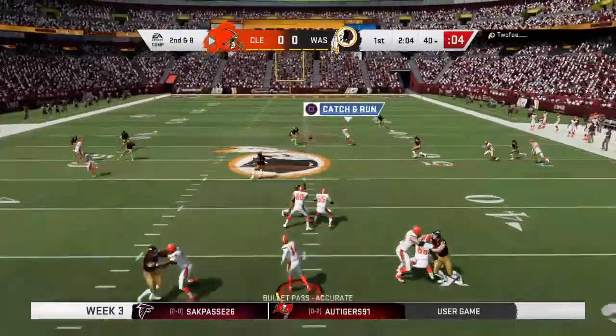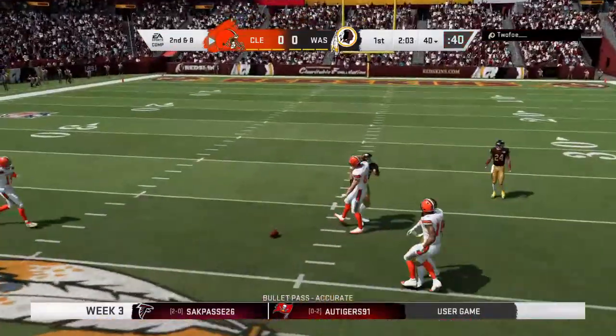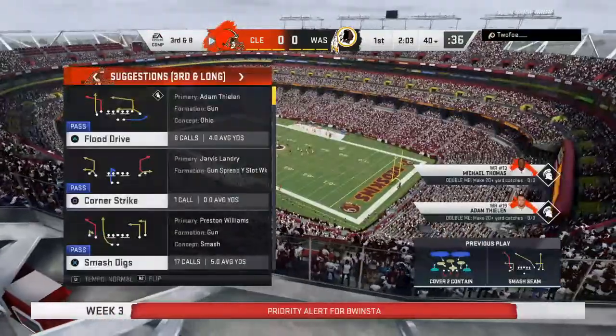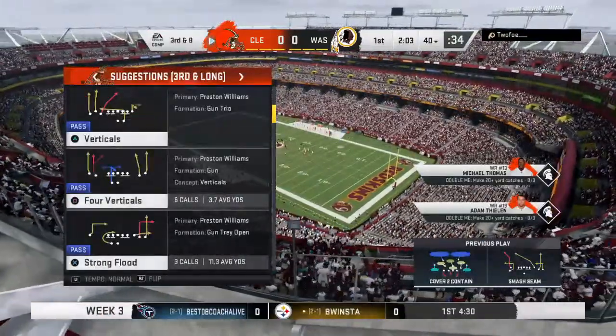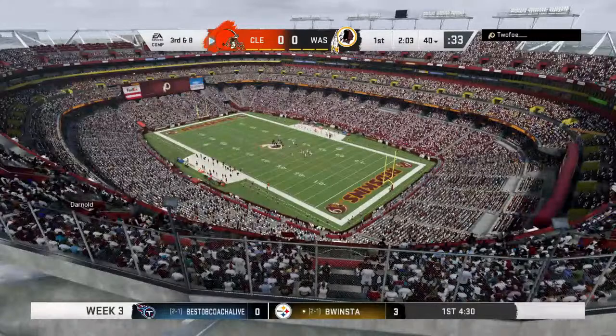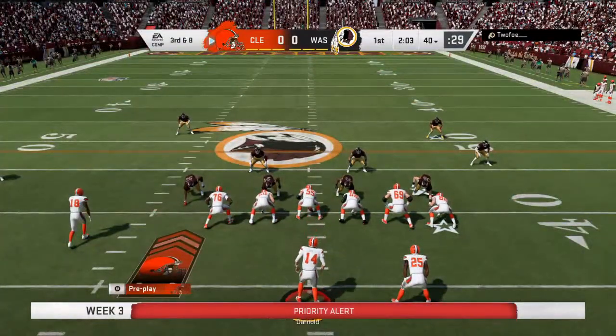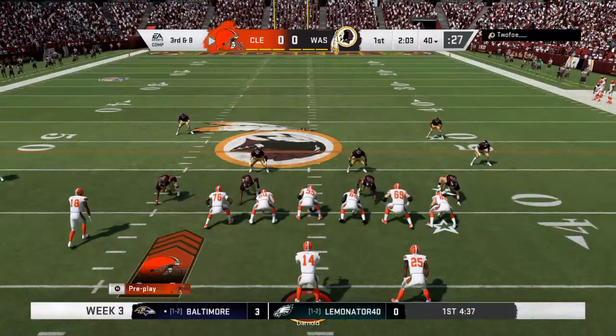To throw is Darnold, and that's going to be incomplete. A lot of contact, no call, and it's third down. The beauty of being able to play a zone defense, when you can sit back and see the ball coming out of the quarterback's hands, guess what? Creates a lot of confusion, kind of a muddle in the middle of the field where you can go make a play on the football.